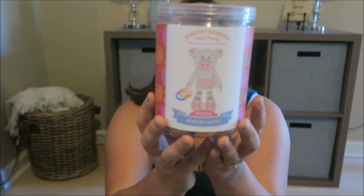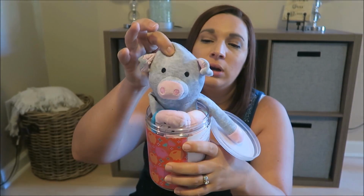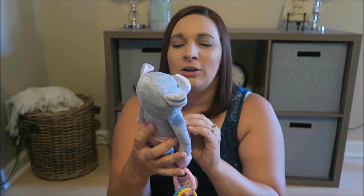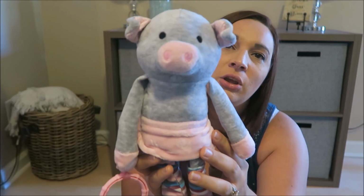So the first thing we got was the Scentsy Sidekick, which is Pippi the Pig, and it is scented with Newborn Nursery. It comes in this really cute little package. This would probably be a really good baby shower gift or newborn gift, a Christmas present maybe for a newborn. So you pull her out. Oh my God, it smells so good. It smells like baby powder. So it's just a cute little pig.